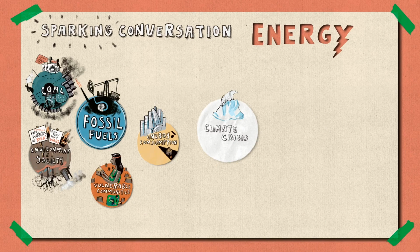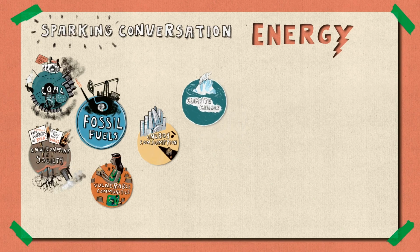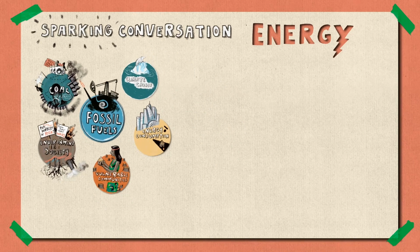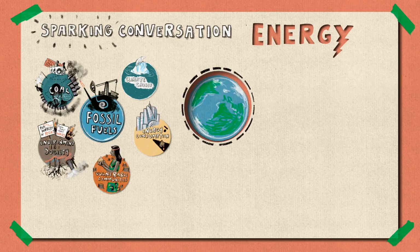Luckily, there are many things that can be done and are currently being done to reduce our reliance on fossil fuels and subsequently protect people and the planet. In the UK and in many countries around the world, there has been a massive push to generate or create energy from renewable resources. This is known as renewable energy.